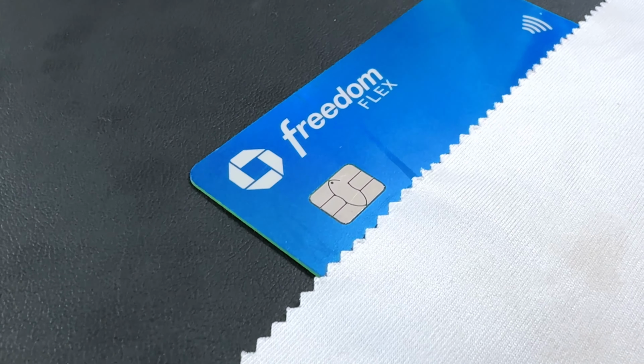And then lastly, you do have Amazon, which that's very self-explanatory. Any Amazon purchase, and this also does include Whole Foods. So if that is your regular grocery store, you do get 5% cash back at Whole Foods, which is great to see. So again, this Chase Freedom Flex is a zero-fee card that's giving you all those categories.